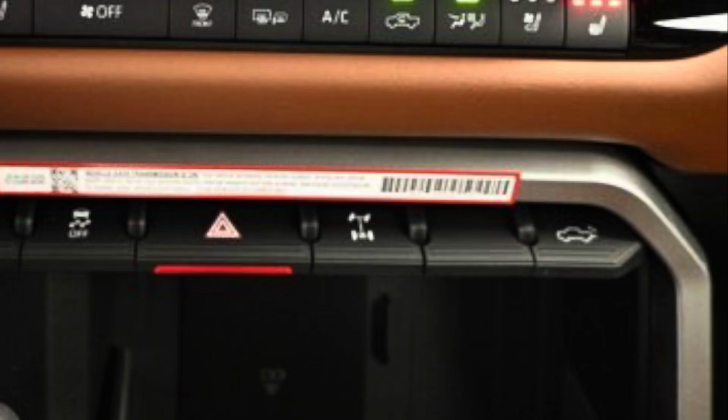If you look at the bottom right of this picture, you will see the interior button for the up-down tailgate there. And again, new wireless charger for the 2025 model year.